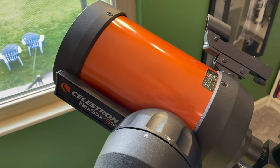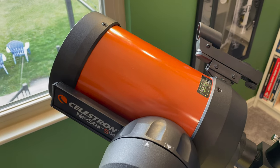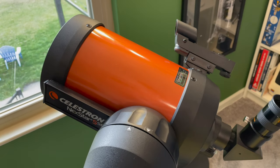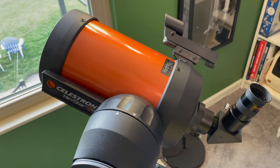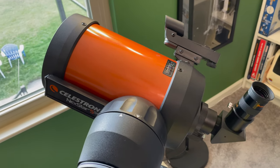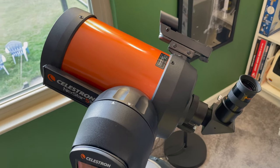So this scope itself is maybe 7 or 8 pounds. You can put a refractor on there that's up to 80 millimeters, and it'll be just fine on a mount like this. I often put my solar telescope on it because it'll track the sun if you configure it that way. And that's very convenient to do because the sun moves across the sky every day.